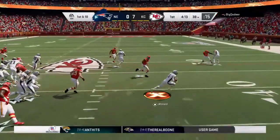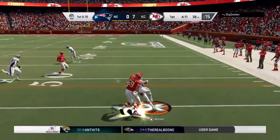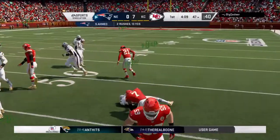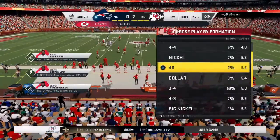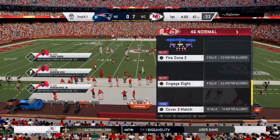They'll run it now out of the gun. And this will leave them a yard short. Nice pickup of 9 yards on 1st down. Despite the blitz, they're still able to pick up a nice solid gain.